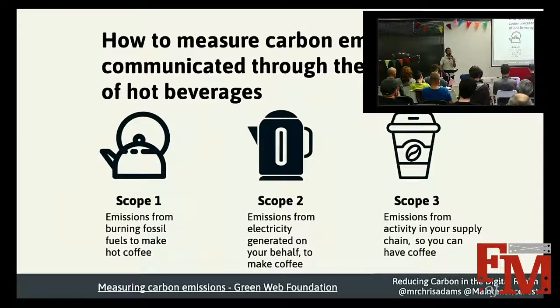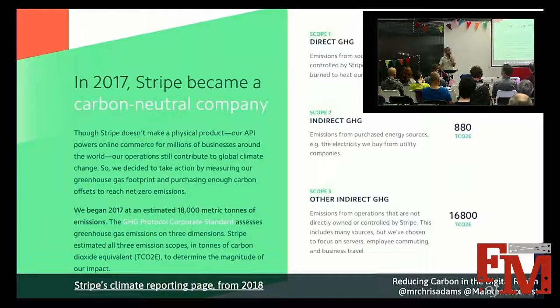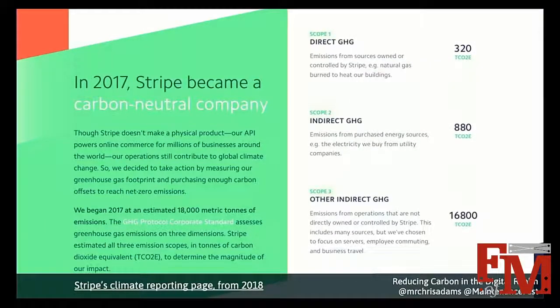So all my emissions are in my supply chain there. It's useful to think about that because this is a key thing which is not so intuitive for us, is that all the emissions are at different places in this. Okay, and I've told you what that looks like. This is what it looks like for actual companies. So Stripe, has anyone heard of Stripe here? Anyone? Okay, few show of hands.